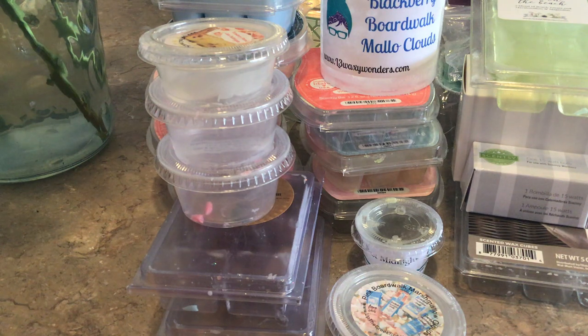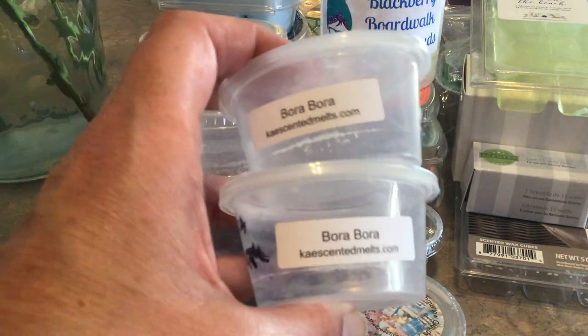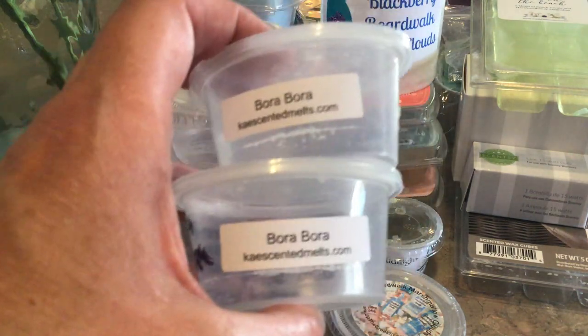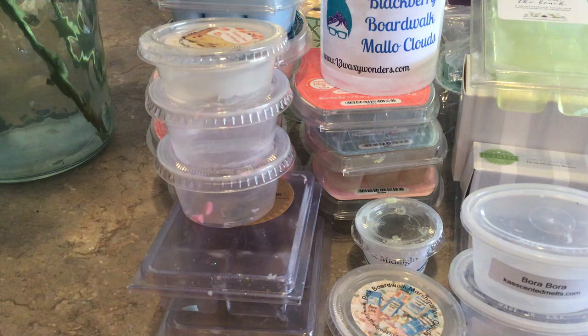Had this going in my house when we were having a pool day, which the last 2 weeks have just been pure pool days with my sister-in-law here. Fantastic. Really, really liked this. I think I've had this before from Kay. Just great. Really, really great.